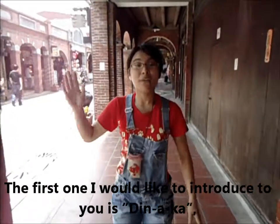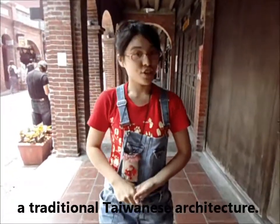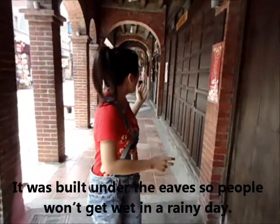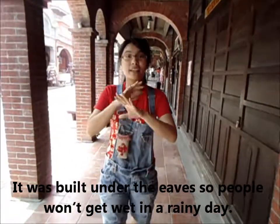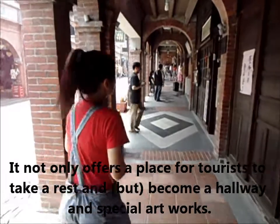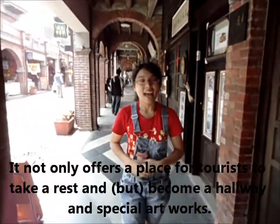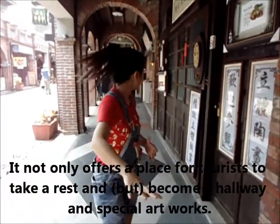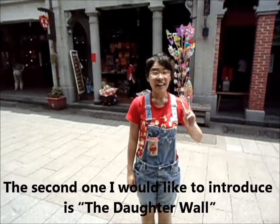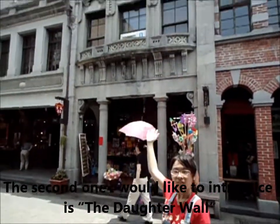For example, Baroque, Japanese, and Taiwanese style. The first one I would like to introduce to you is Ding-a-ka, a traditional Taiwanese architecture. It is built under the eaves so people won't get wet on a rainy day. It not only offers a place for tourists to take a rest, but also becomes a hallway and a place for their special artwork. The second one I would like to introduce is the daughter wall.